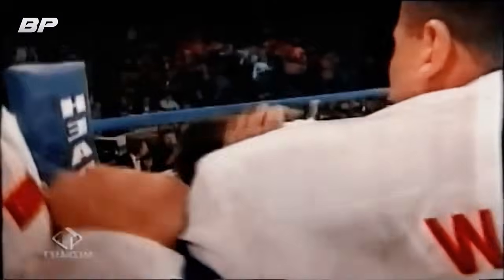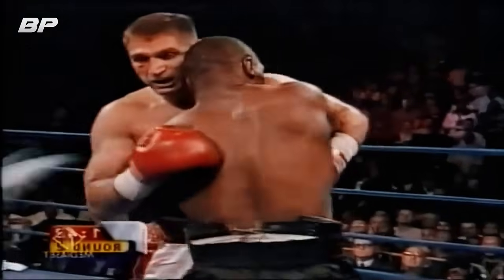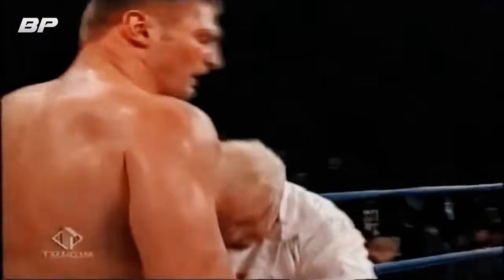After the first round, Golota repeatedly asked his trainer to stop the fight. Between the second and third rounds, Golota, of his own accord, stepped out of the ring and went into the audience. Thus, Tyson won by technical knockout.